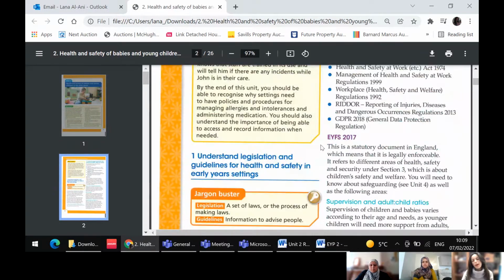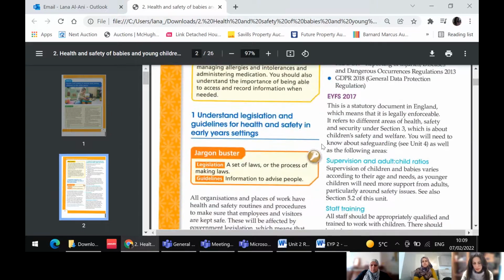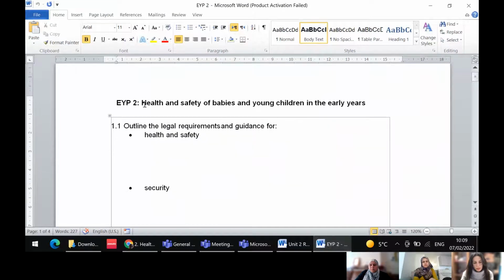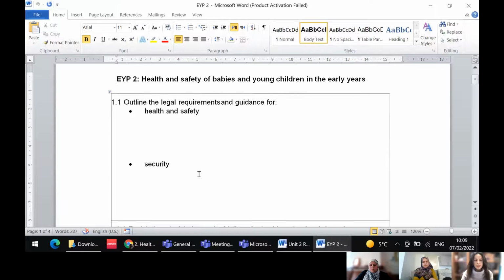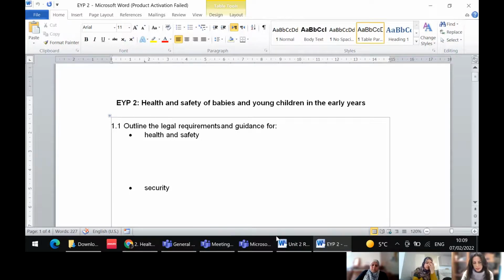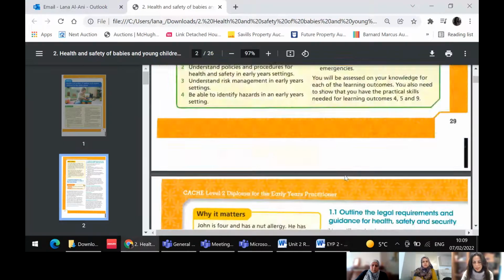Now what we're going to talk about is all about the legislation for health and safety and how we manage health and safety in the workplace, in the nurseries. So if you go to this unit, which is Unit 2, let us start answering the questions. 1.1, outline the legal requirements and guidelines for health and safety. So do you know what's the legal requirement for health and safety?